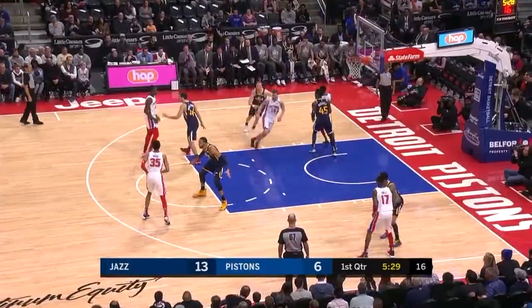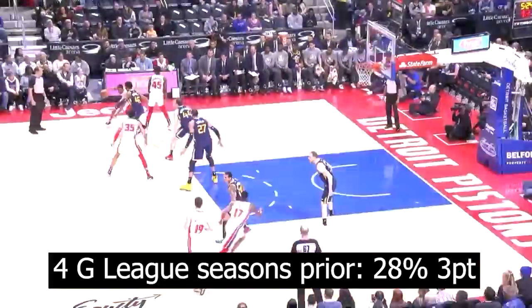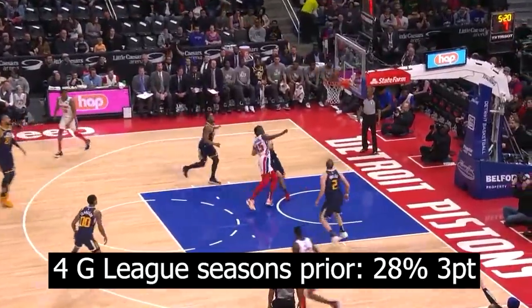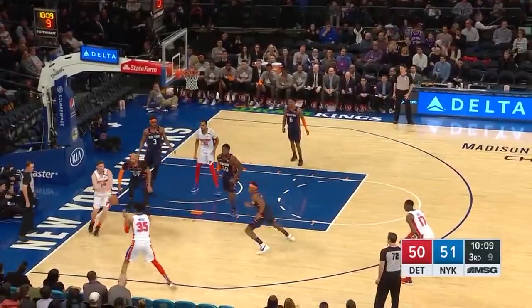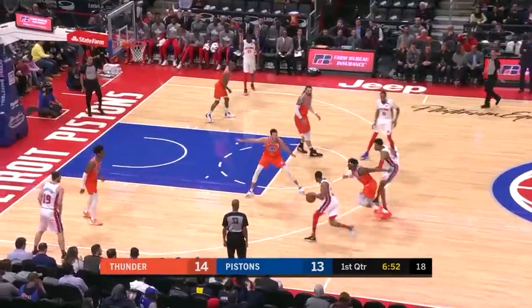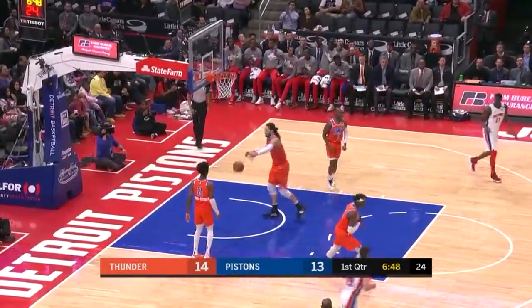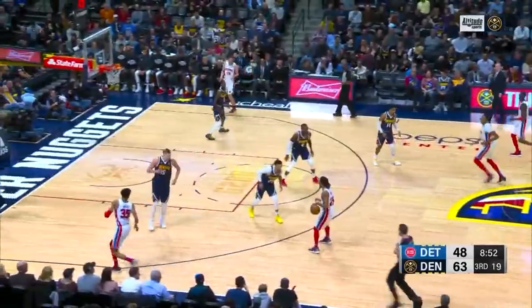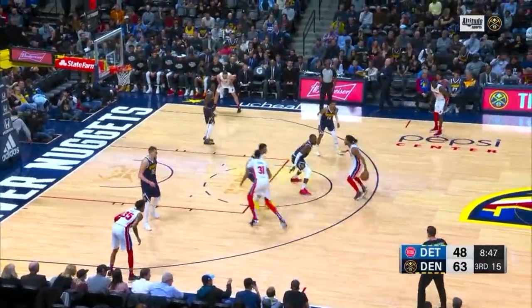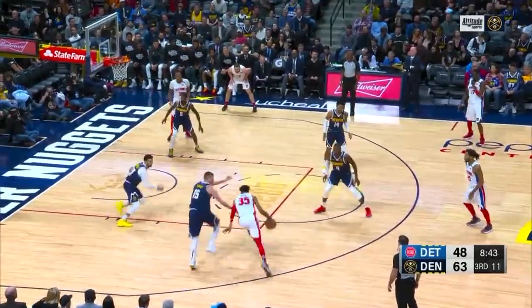Now, the one caveat I will add is that his three-point shooting will likely regress next season. In 4 G League seasons prior to 19-20, Wood shot a career 28% from deep and was pretty consistently low all 4 seasons. So while he's clearly improved his shot and shot it at a decent volume, this is something to monitor. Because of course, if his shot stops falling, that affects the rest of his perimeter game. Here, he's a matchup problem for Jokic because Jokic respects his shot, which lets Wood blow by him.